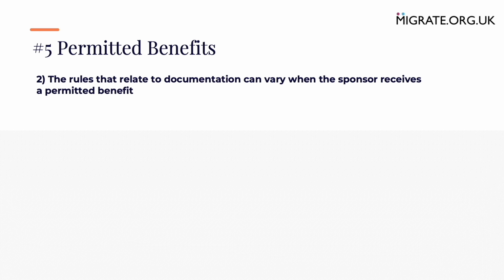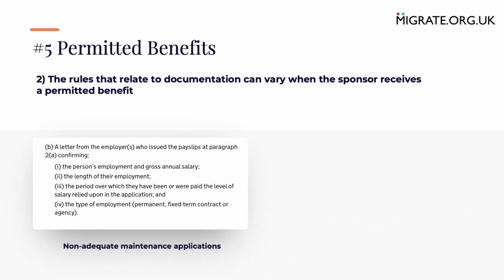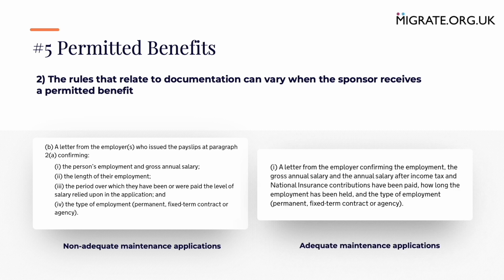The second thing to note about permitted benefits is that when this is received, the rules that relate to documentation can vary. For example, on the left, you can see the immigration rules as they apply to non-adequate maintenance applications, i.e. minimum income threshold applications, as it discusses the letter from the employer. However, on the right, you can see the immigration rules as they apply to adequate maintenance applications in relation to the letter from the employer. Here, you can see that the immigration rules vary in that, unlike non-adequate maintenance applications, among other things, it requires the letter to state the annual salary after income tax and national insurance contributions have been paid.